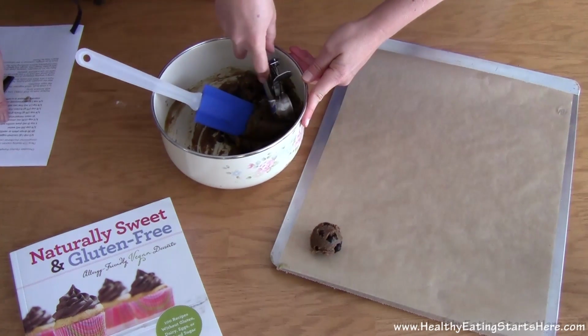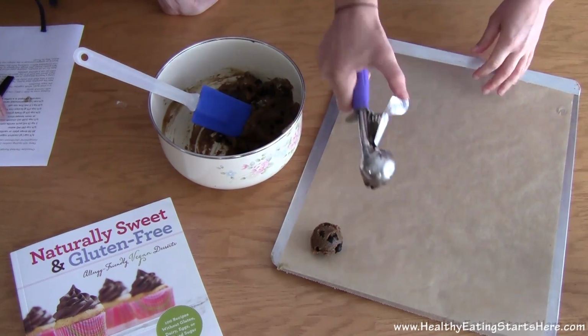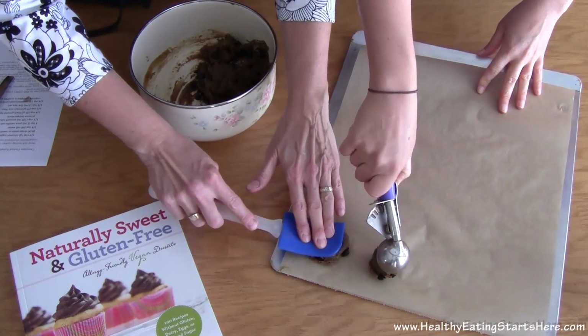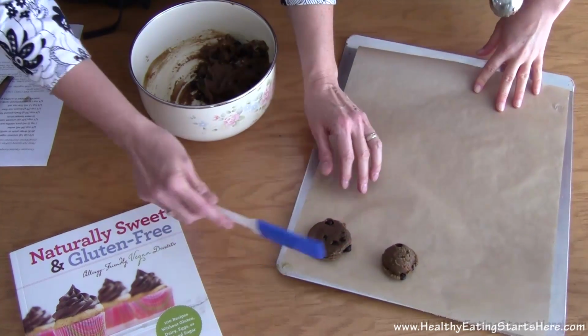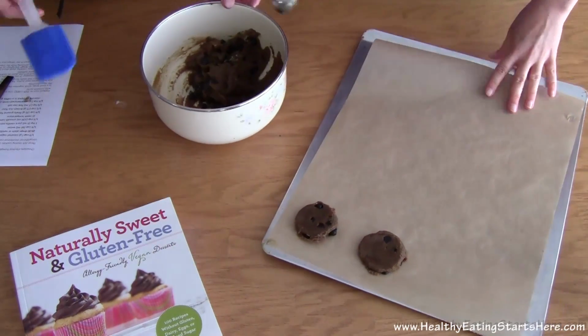Nice. You can do two things. I always flatten them a little bit. If your hands are clean, you can use your hands, or you can use your silicone spatula, which usually works that way. As I said, they're going to be a little sticky. I like the silicone spatula because those look great. Yeah, because it's very flat.